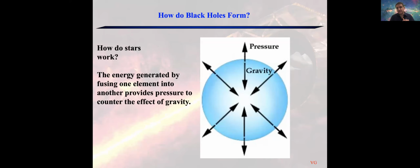So let's briefly talk a little bit about just how stars work. Stars are, in a way, very simple. They're a hot ball of gas. The gas is very massive, so gravity is pulling in every direction. But then there's energy being generated at the center of the star, which is putting pressure outward. So the pressure is counteracting the gravity at some point, which stabilizes the size of the star. The more massive it is, of course, it has more mass, it is larger, but then it has to generate more energy to counter the gravity.